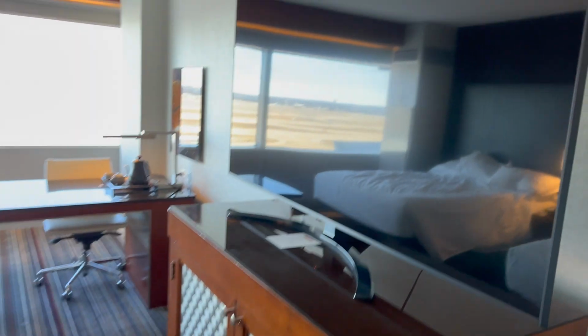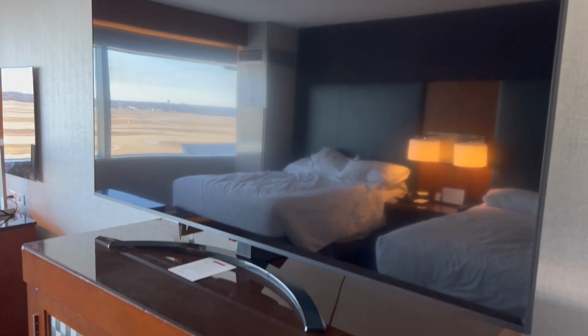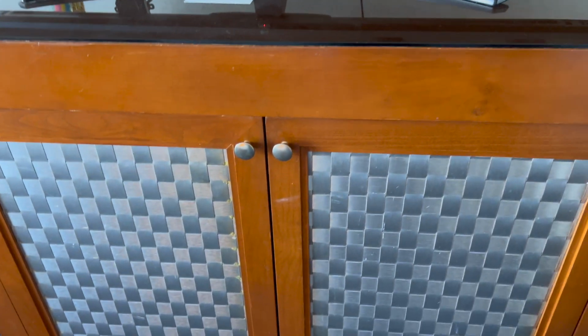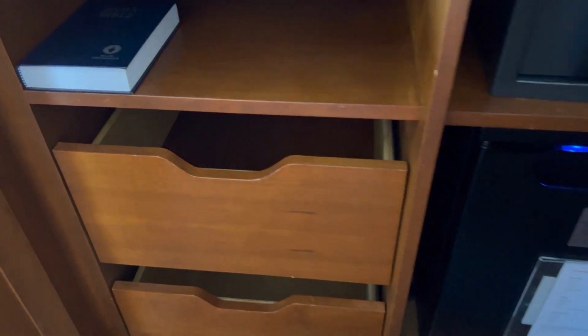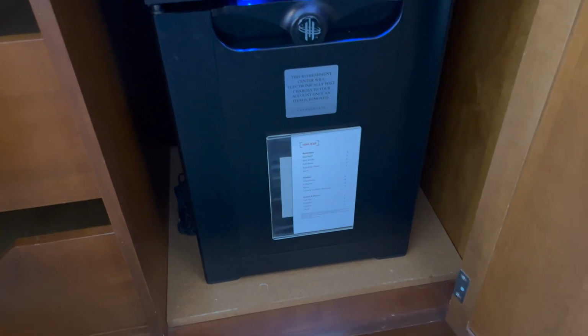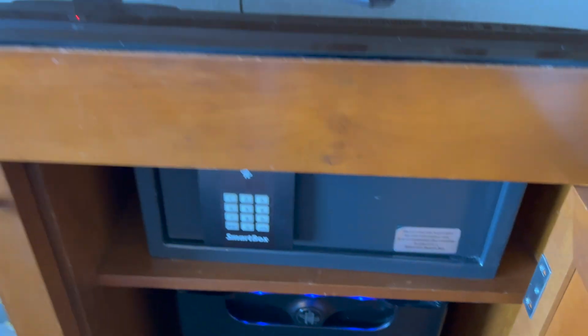As we continue on here, one of the biggest TVs I've ever seen in a hotel. I'm not even sure if that's a 65 or 70 inch. However, it is huge and the kids loved watching cartoons on there. A cabinet here with the Bible, with a safe lock there, and then also the mini bar, which is locked. I'm assuming if you open that, then you will have to purchase whatever you choose to drink in there.